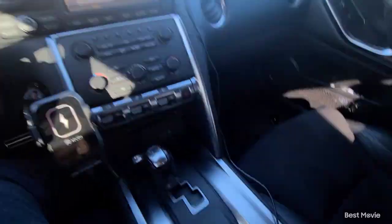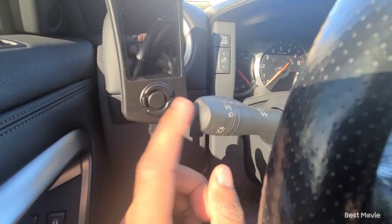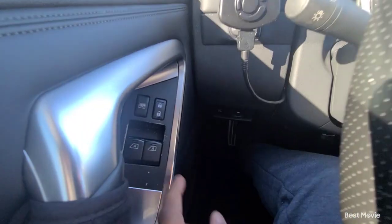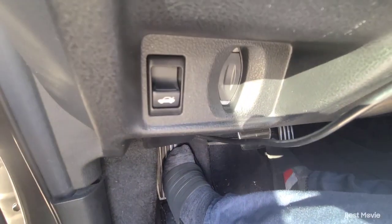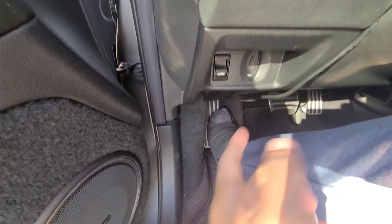I'll tell you, this is the same. This headlight switch right here, exact same. That switch right there is the same. All these switches down here are the exact same as on my car. Even, well, this isn't the same. You gotta pull up to open the door. That's the same. The key slot, the same exact thing.